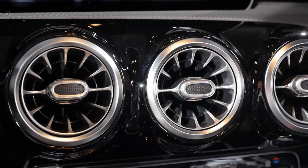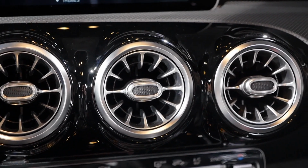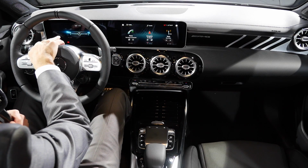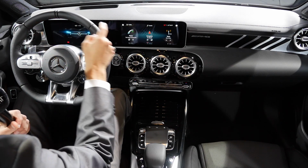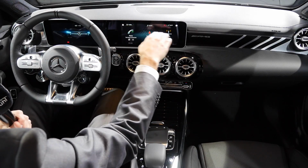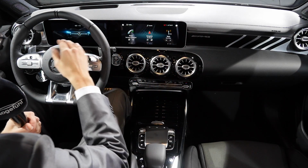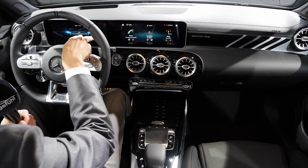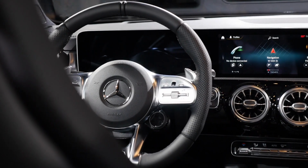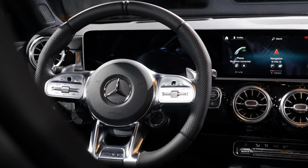Turbine vents and then a lot of black piano lacquer being used. I think they could have used less in this case. 7-inch, it starts on the left side, an optional 10.25. This one always as it is right here, and then you have one element that almost goes through visually, so 2 times 10.25 inch. That is the maximum setup, and we'll soon go to details of those.